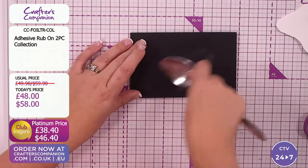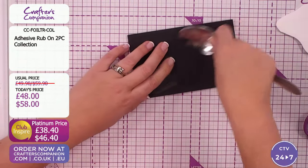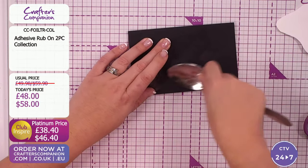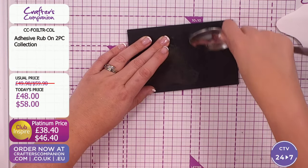Is that your breakfast spoon? It was, a while back, just because I couldn't see where my bone folder was. Bone folder, yeah.